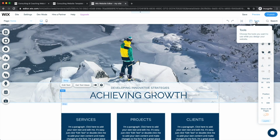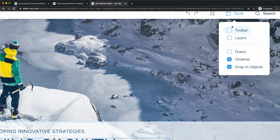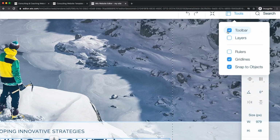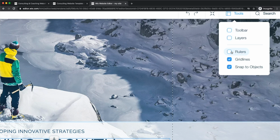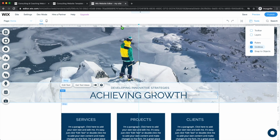Then you have the tools on the top right here as well. I usually just untick the toolbar because it's something you probably won't use a lot when you're building websites. So I untick this. But what I do is I tick the rulers because I think this is very useful. The rulers is just the width of your website and the height in terms of pixels.